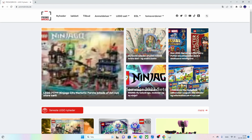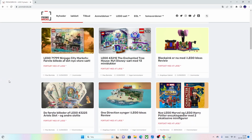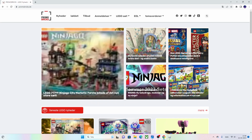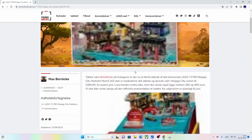Hey, and welcome back to another video, and today we're going to look at promo books because we've got a couple of Ninjago leaks over the last few times. So let's see at this one, this leak right here. So Ninjago City Markets, first picture. So look at that, that is exciting.